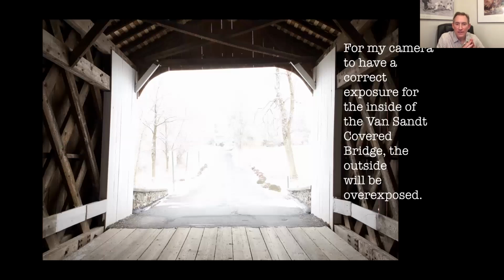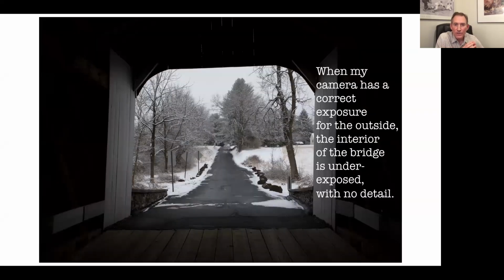Let me jump back to that photograph of the Van Zandt covered bridge. So this is an exposure that's pretty much correct for the inside of the bridge. So you can see some detail in the wood and so forth. When you have the correct exposure for the inside, the outside is sort of blown out, or the highlights are blown out, it's overexposed. By contrast, when you have an exposure that's correct for the outside, the interior of the bridge is underexposed, so it appears almost black with no detail.